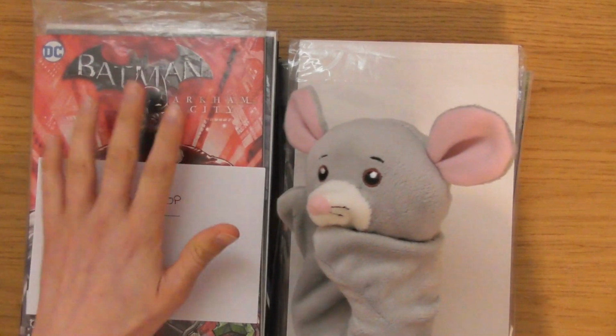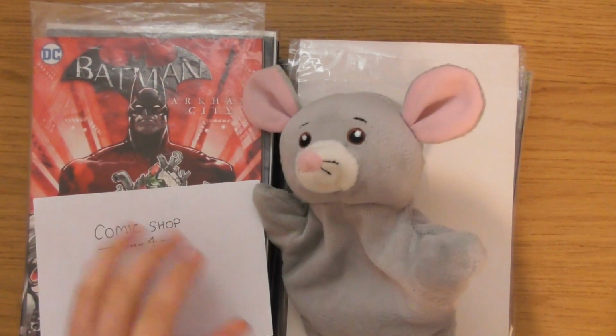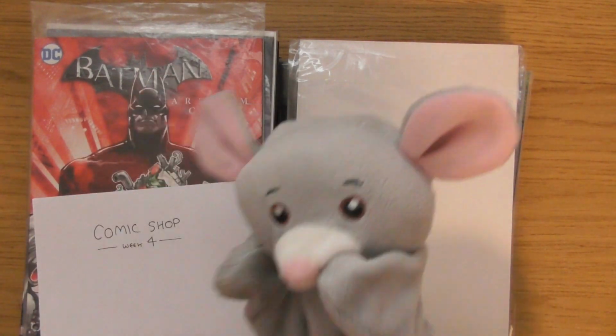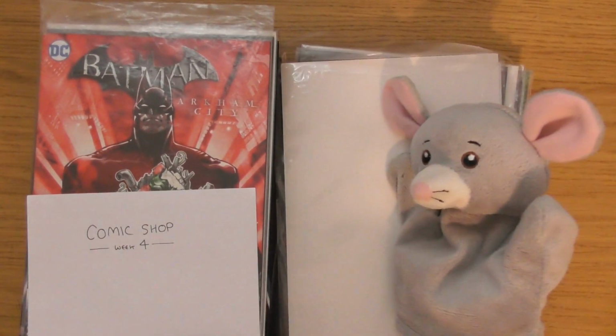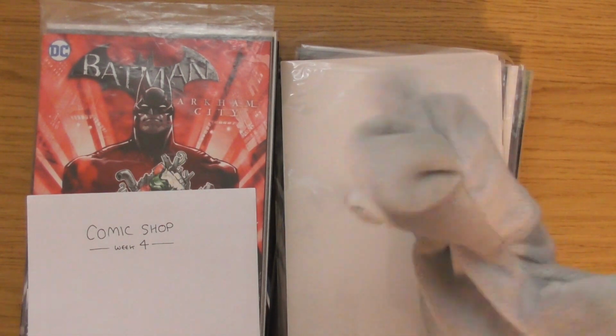And what I do on these is, each week I go to my local comic shop, Final Frontier in Plymouth. I go through the 50p and £1 bins and talk about the comics I got. So little Monty the Mouse is with us, with his big ears, and he's going to help us get into this one. Let's go and see what we've got. You can see that he's excited for this one. He can't wait.